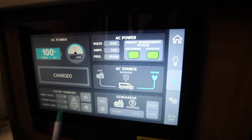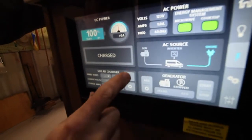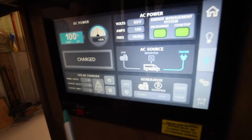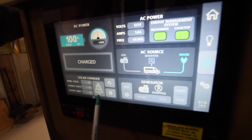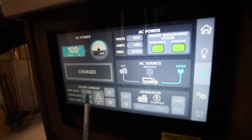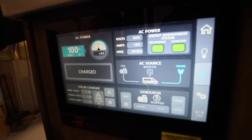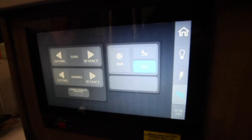Over here's your solar charger. So this, you can turn it off or on. Oh, well, I have the key disconnected, so that's obvious. With the key out, that automatically turns off the solar panels, so we're not charging our cold batteries. When the panel's engaged, this shows the volts, the charge volts, and the amps are all displayed here. Again, if you're in a technical frame of mind, you can monitor all that and keep track of it. So that's your power, and then we're going to go over here to the mechanical.